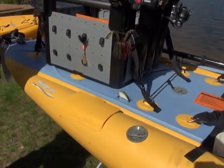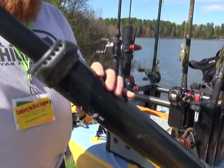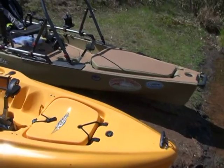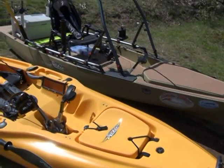It inflates very easily. You just put this in it. In about 5 minutes of pumping, it's ready to go. It all stores in a bag. Put it in the trunk of a car, back of a truck. It's a new recreational craft that is good for exercising and catching fish.